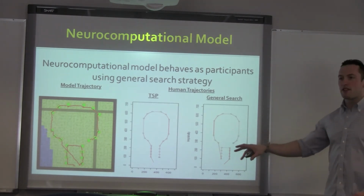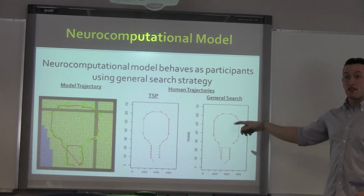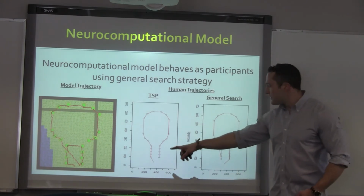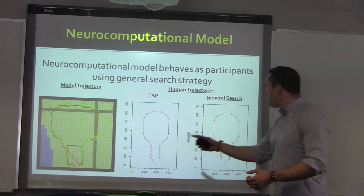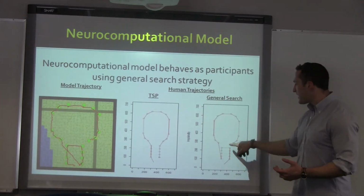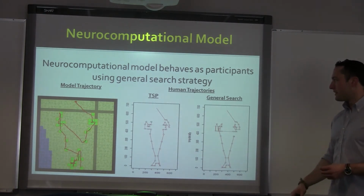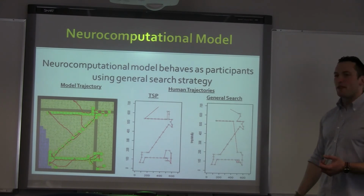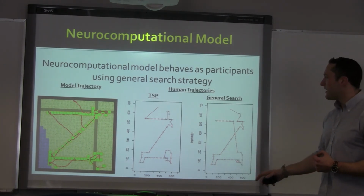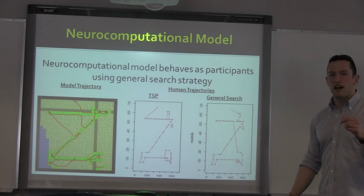So I'll show you the good news, and then I'll show you the bad news once I get your hopes up. Okay, so on the right here is a human trajectory when they're solving the general search task for this distribution. This is when they're solving it as a traveling salesman problem, and this is the model's trajectory. So you see it's kind of behaving like a general search trajectory. It's solving all these guys down here, then it's going up here, solving these, etc. That one's a little ugly, but you get the idea. Very similar, right? This one's kind of a mess too, but you know, it's similar in that it's not trying to take into account the entire path. It's trying to optimize for, I'm going to hit this as soon as possible, and then go from there.